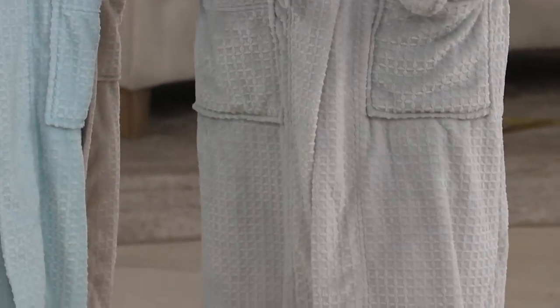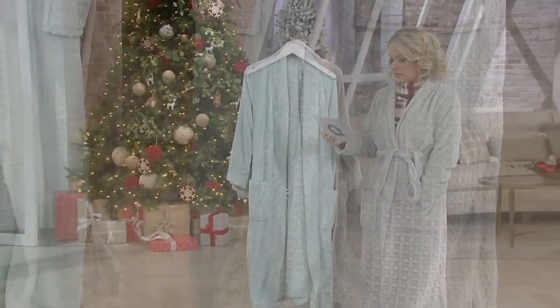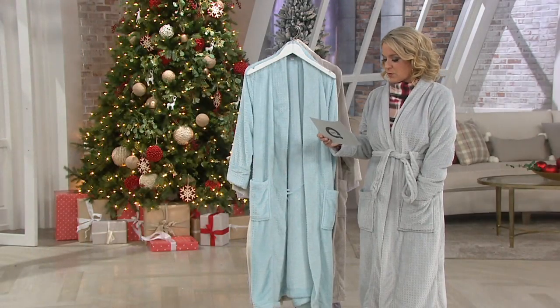And let me step back, or we're taking a little pan down. Let me get you the lengths on this. It's 46.5 to 49.75 inches long.